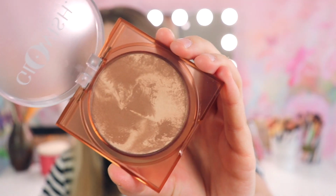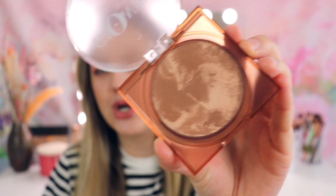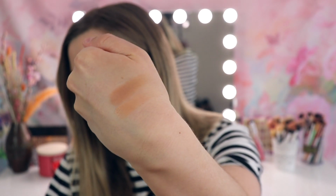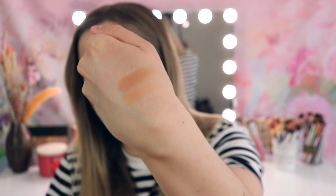In place number 7, I have my Glowish by Huda Beauty bronzer, and this is kind of the same story as the Flower Beauty one. This is not a bad bronzer at all. I'm just not the biggest fan of the shade. So again, this one also has that marble design, which I did do a full review on. I will have it linked down below. I definitely think this is a great bronzer, but it just has a certain undertone to it. So this is what it looks like compared to the Flower Beauty one. I definitely prefer the undertone of the Huda Beauty one, but still it's not my preferred undertone. I like my bronzers to be a little bit more neutral, but this is a really nice formula.